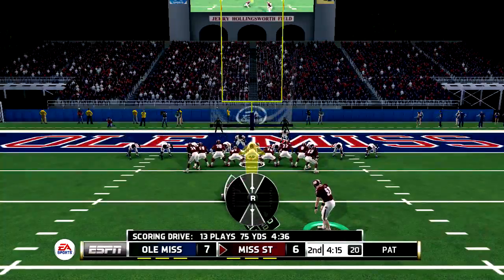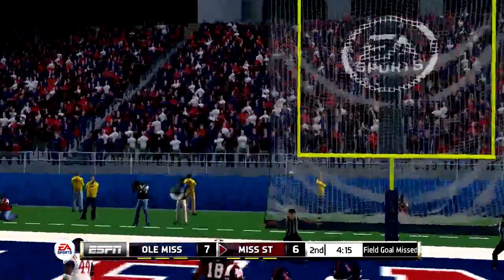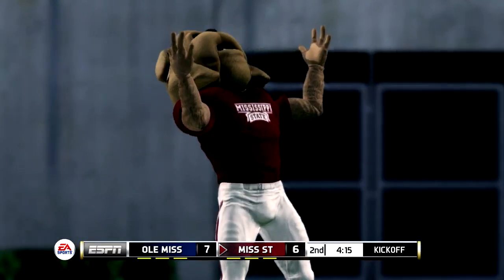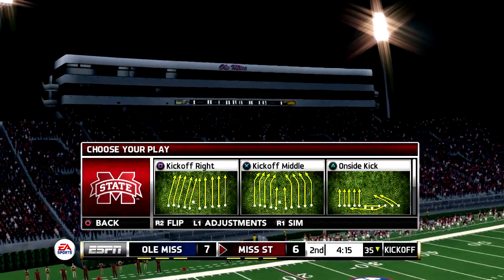They'll line up for the extra point in an attempt to tie the game. And he missed it. He missed the extra point. A 13-play, 81-yard drive. And they put 6 points on the board after missing the extra point.